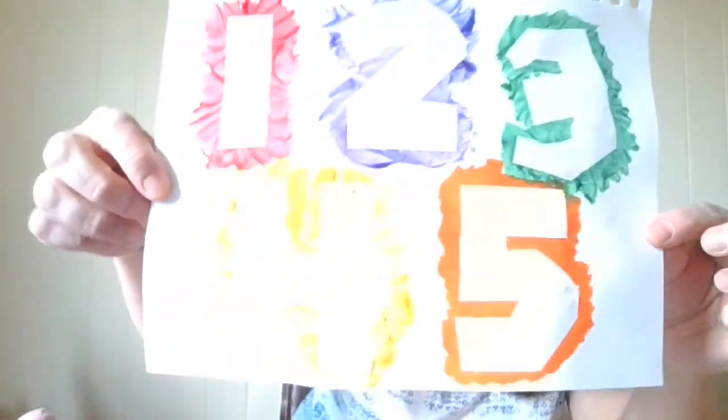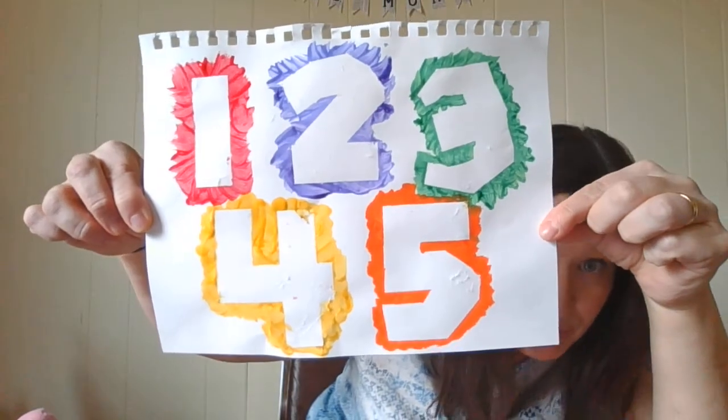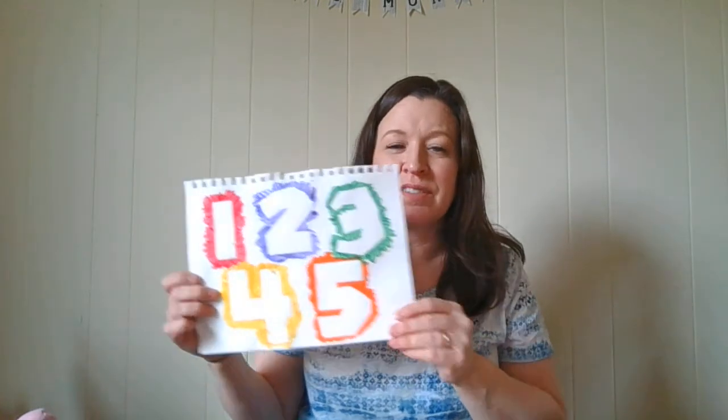And at the end, you could peel off your numbers and you'll have this great number sign, 1, 2, 3, 4, 5. So this is great to do with any numbers, not just the 1 through 5. All right, so that is our number craft.